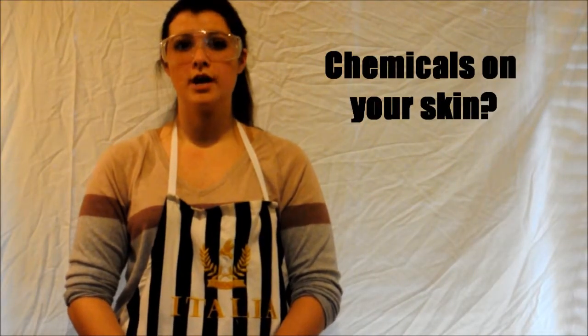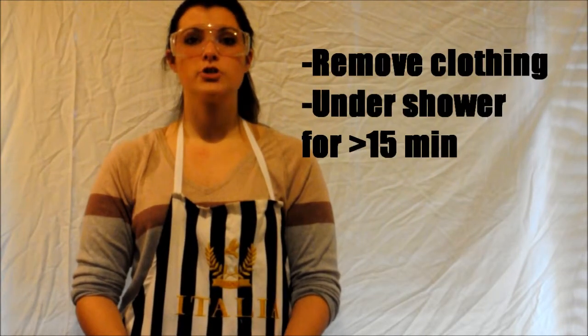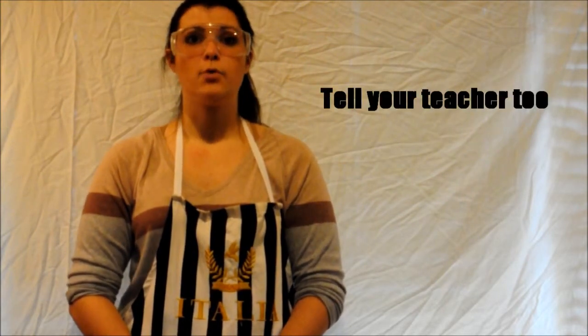If chemicals are to get onto any other place other than your eye, you must use the shower instead. Remove all clothing that it's located on and stand in the shower for 15 minutes also. Make sure to tell your teacher before doing so, as she will help you, or he.